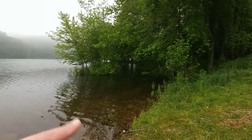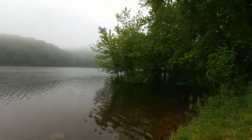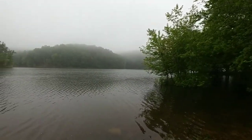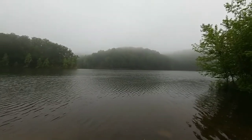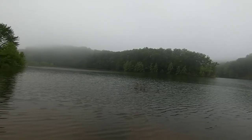So over there is some of the shoreline I was hoping to get to. I can go up and around if I want. We might try that, depending on the time. I've already seen some action on the surface, so I'm hopeful. We'll see what happens. Sorry about the wind.